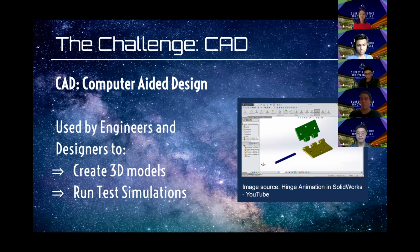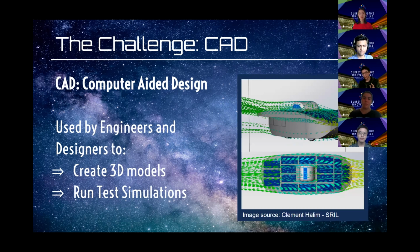Secondly, another use for CAD, though not as much of a primary usage, is for running simulations to predict the behavior of your model under certain conditions. In the next slide, you can see a vehicle. It is a screenshot of a wind tunnel flow simulation. The lines you see are streamlines near the car, and that gives you information on, for example, the car's aerodynamic properties.